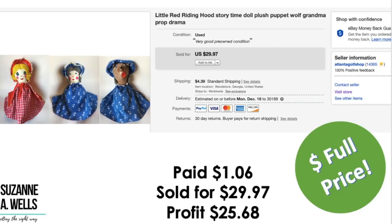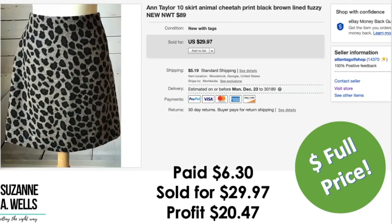This was a really fun item that I'd had about 6 months. It was a doll that converts to Little Red Riding Hood, the Grandma, and the Wolf. It's like a puppet doll where you pull the skirt different ways and there's different characters underneath. So I paid $1.06 for this, sold it for $29.97 on full price. Profit was $25.68. And I could just imagine story time at the library or a kindergarten teacher or a parent telling a story to their kid. Just kind of a fun item.